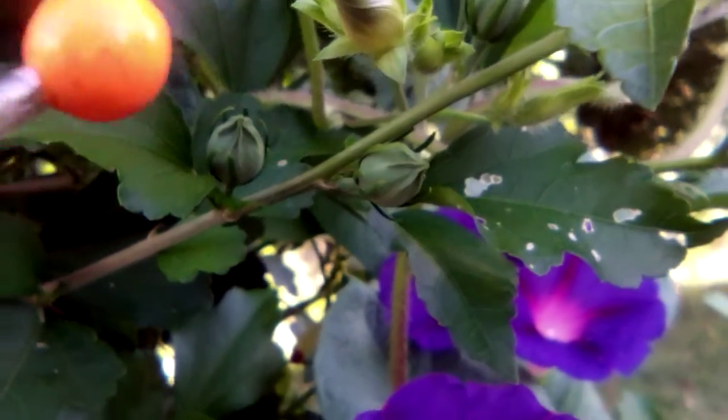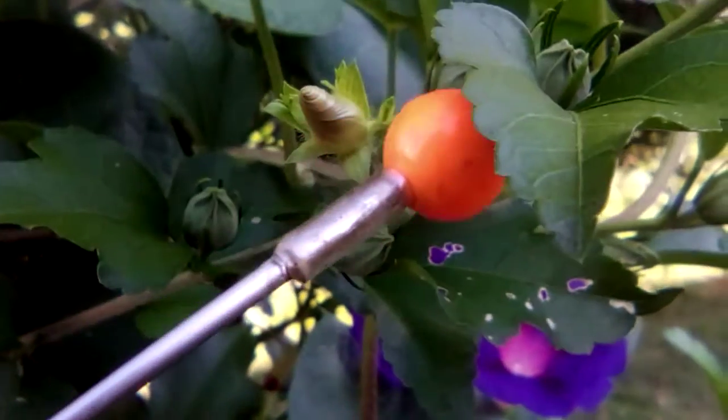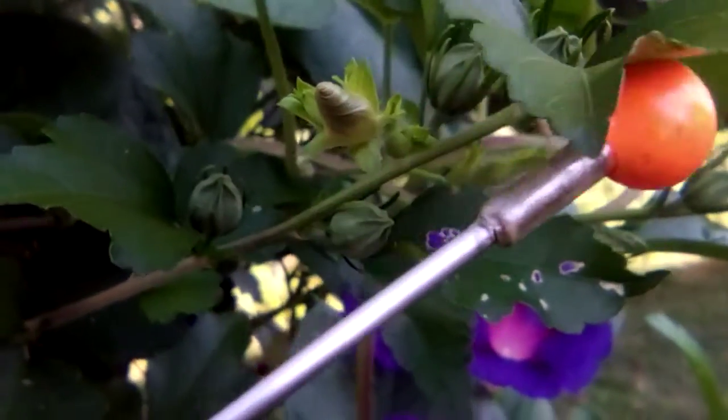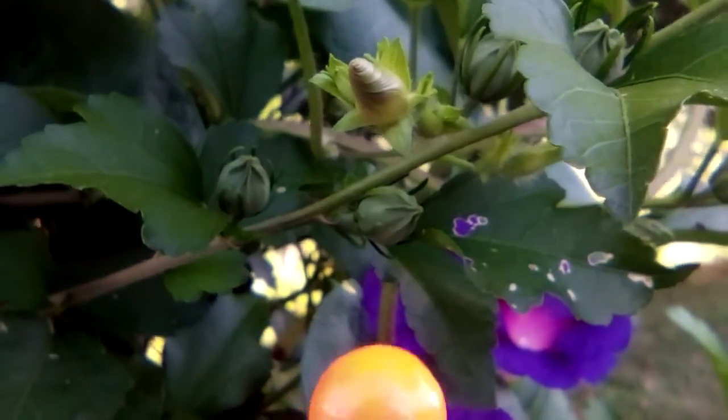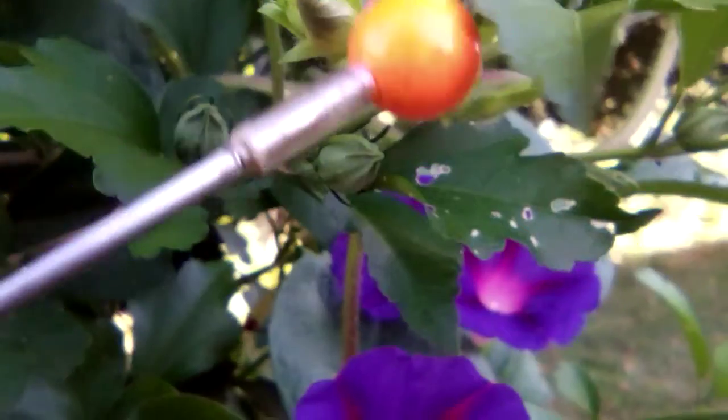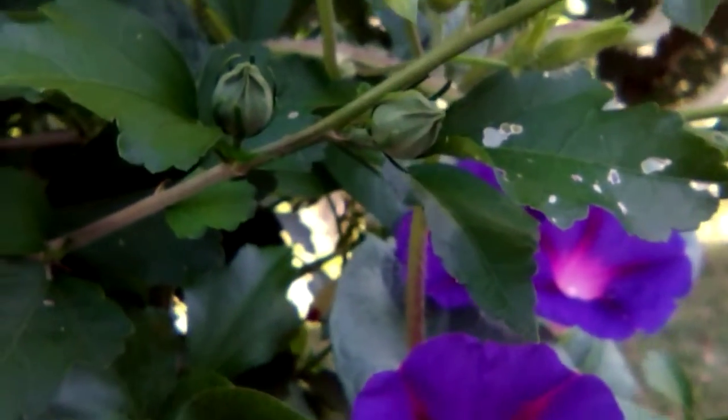Okay, now we're doing a close-up. This is some morning glory, or some Rose of Sharon buds. This is gonna be the next one. Right now the morning glories are in bloom, but then it'll be the Rose of Sharon's, like right there.